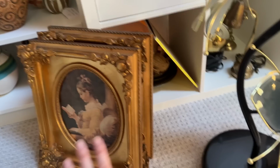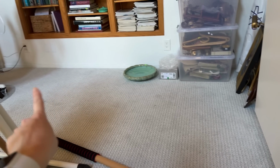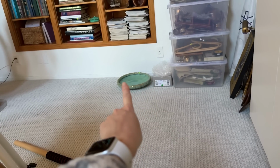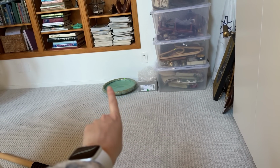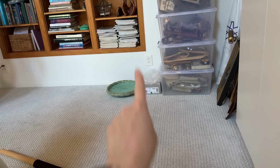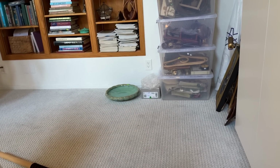But yeah, I just got to get these out of here. They've all been living against this wall, and it just doesn't make sense to have this stuff live against the wall. And this piece right here is going to go on my table after the holiday. It's kind of a catch-all, so I decided to keep that. So that will not live there soon.